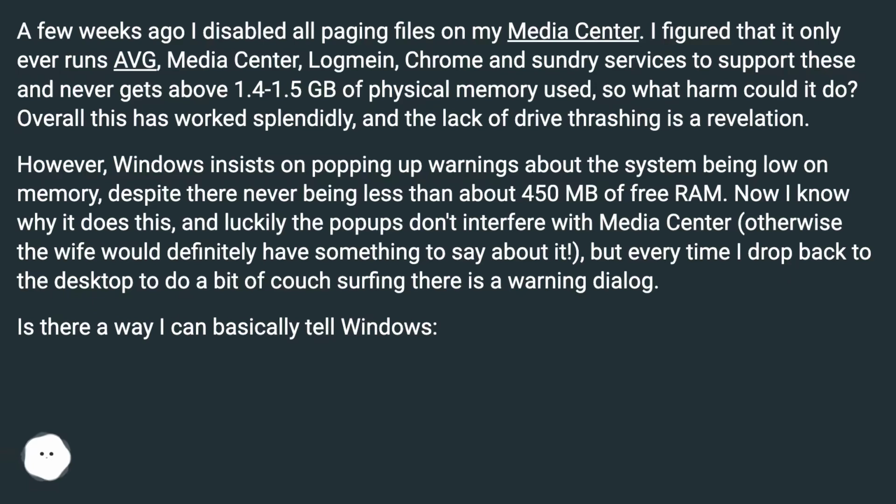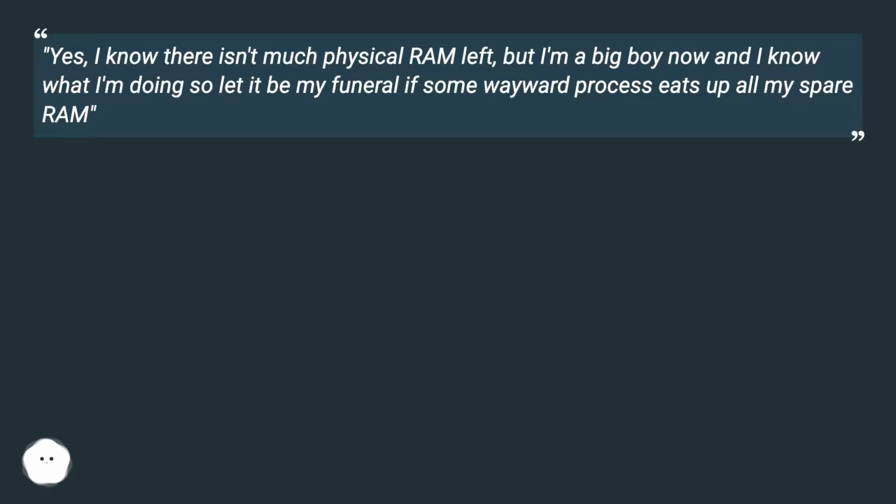Now I know why it does this, and luckily the pop-ups don't interfere with Media Center, otherwise the wife would definitely have something to say about it, but every time I drop back to the desktop to do a bit of couch surfing there is a warning dialog. Is there a way I can basically tell Windows, yes, I know there isn't much physical RAM left, but I'm a big boy now and I know what I'm doing, so let it be my funeral if some wayward process eats up all my spare RAM?